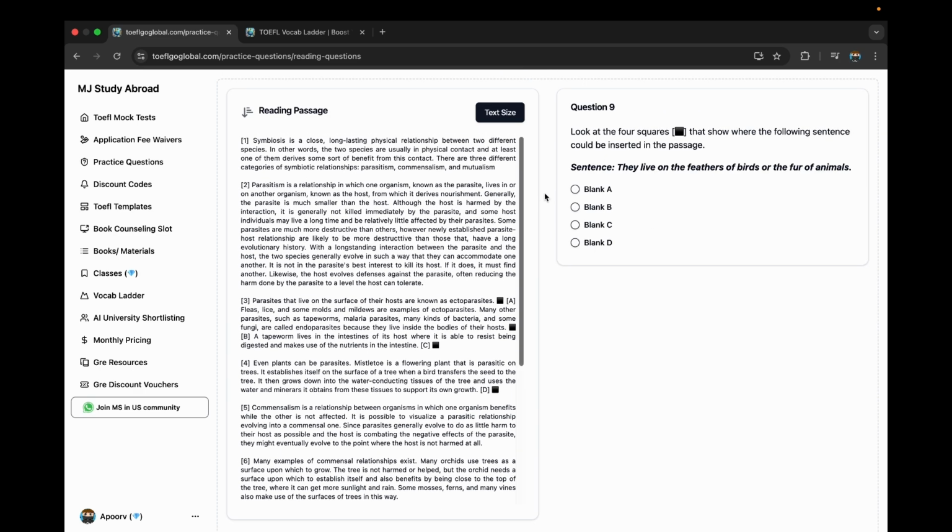Now we'll scroll up and read the sentence. They live on the feathers of birds or fur of animals. So something is living on the feathers of birds or the fur of animals. It's definitely some kind of small worms living on the skin of the birds, and we have talked about it. It's definitely some kind of ectoparasite. So the main thing to look at is the word they. We have to find out what they refers to in this sentence.